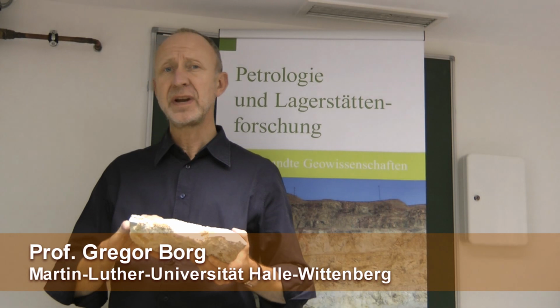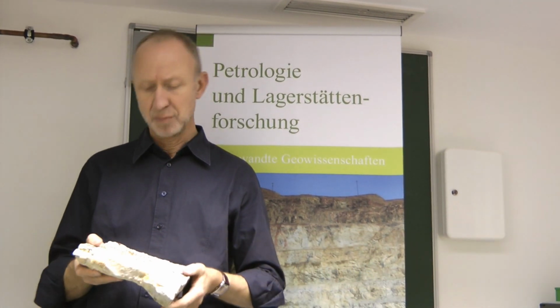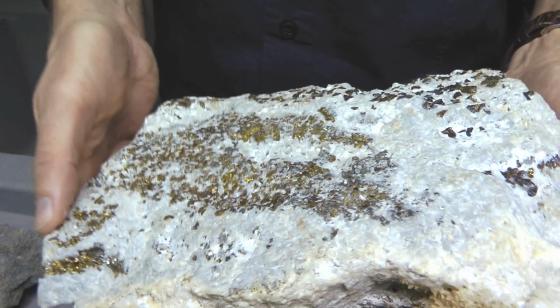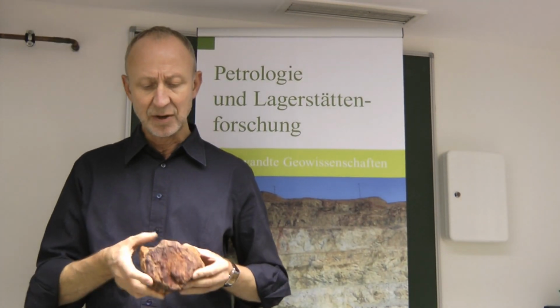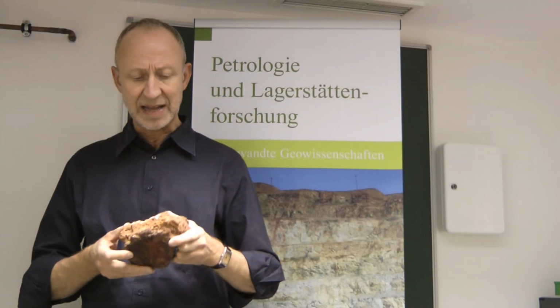In the Red Dam ore body, the gold is bound to sulfides, as you can see in this vein mineralization. Due to alteration in the area close to the surface, the ore was oxidized, the sulfur removed. The iron oxides lead to the red rust color.